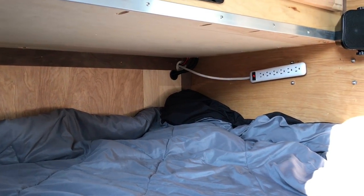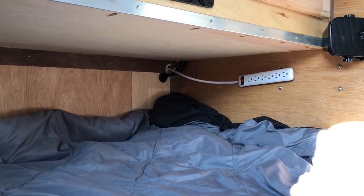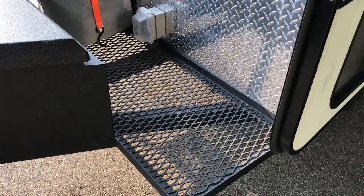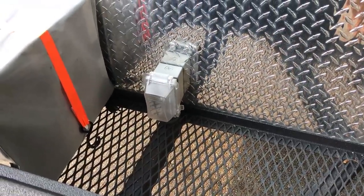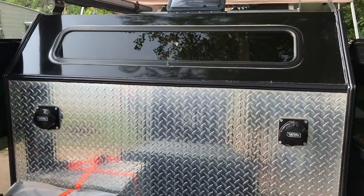So in the back, they provide a power strip, which gives you a lot of additional outlets on the inside. This one has a storage platform that's right behind the tongue box. There's a 120 volt plug there to plug in the climate right. It's fully diamond plated in the front. It has the optional viewing window.